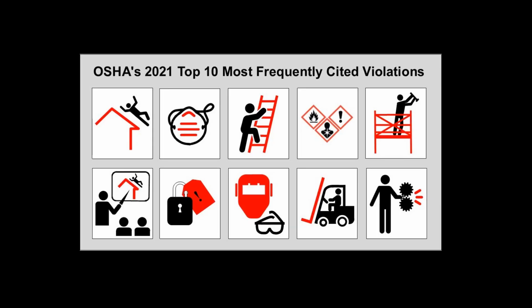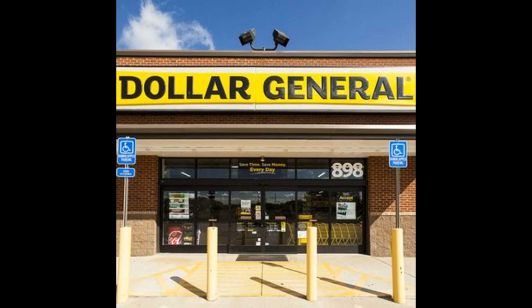So for context, if you're not familiar with OSHA, OSHA, of course, enforces safety in the workplace. And I decided to recap the most frequently cited violations. First off, falling off roofs, dust mask violations, respiration, ladders, as well as labeling and unsecured climbing, not enough training, lockout, tag out, welding violations, moving vehicle, forklift, as well as pinch points, which is kind of interesting because this one didn't have anything to do with that.